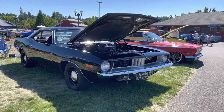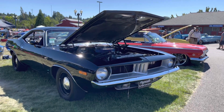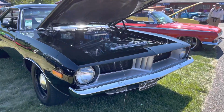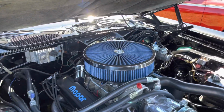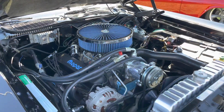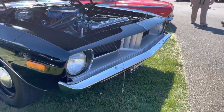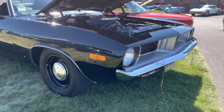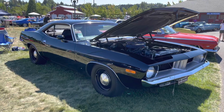So this 74 Cuda stopped me dead in my tracks, and they got me regretting selling mine. I haven't even sold mine yet. I don't know if I can sell it anymore. This is just gorgeous. Once you take those goofy bumper guards off, it looks amazing. Yeah, and then the steelies and dog dishes, man, it just sets it off.